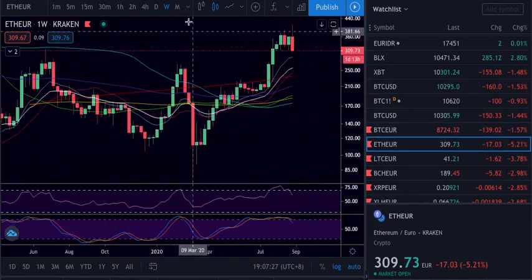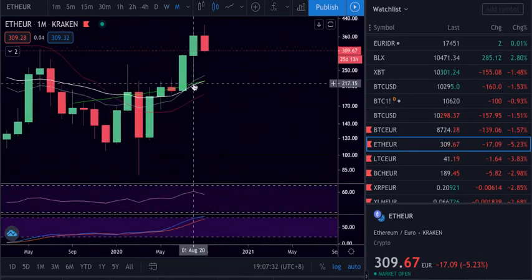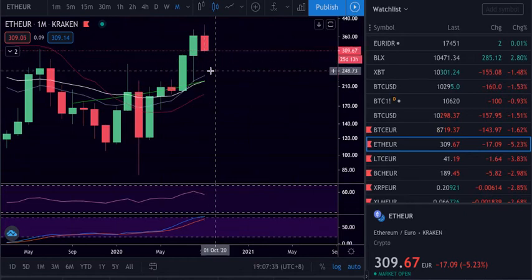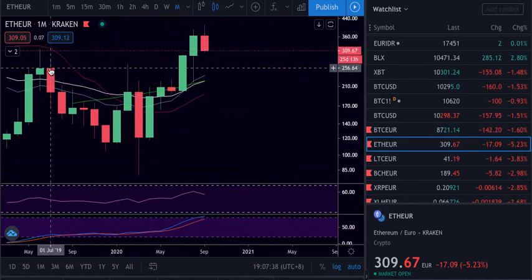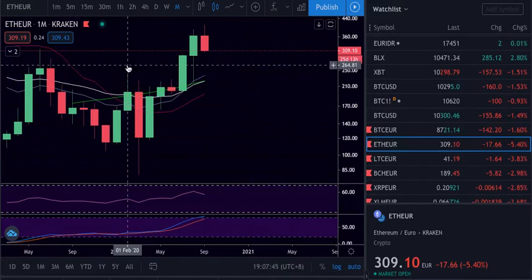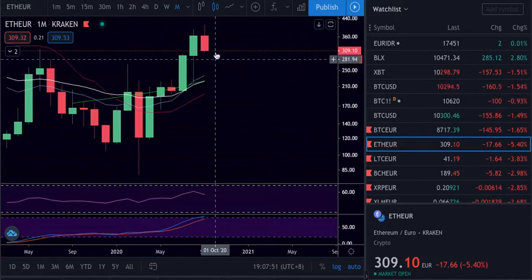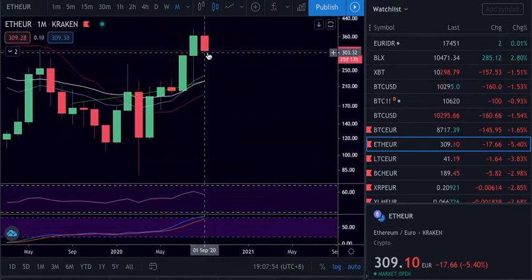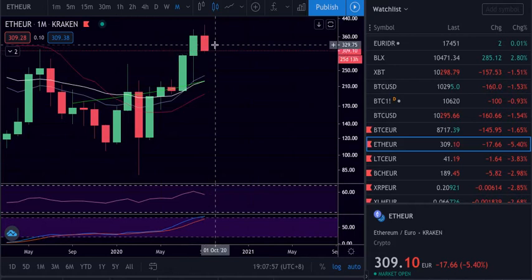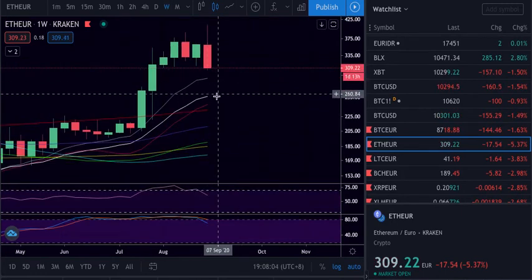Okay, so this is weekly, monthly on Ethereum. We got this week on the 21. We might come back down to test here, 256 euros. So this is a strong area, and we have also this week. So we have this area support, but we can come to the 12 here as well. So who knows? If we hold here, it's just another higher low, and we can go higher. But due to the weekly, we can come here to the 12 or the 21.